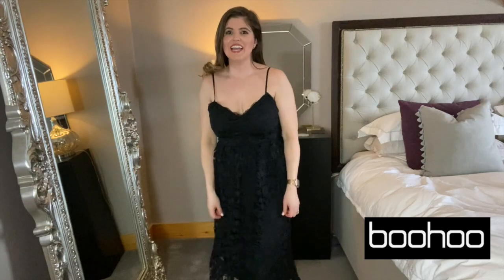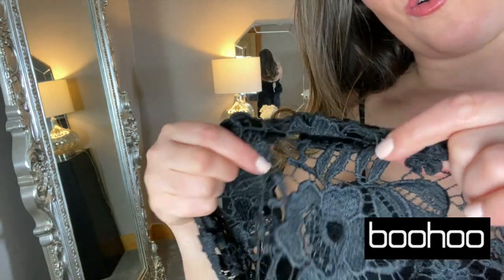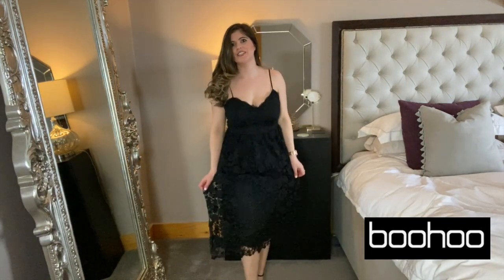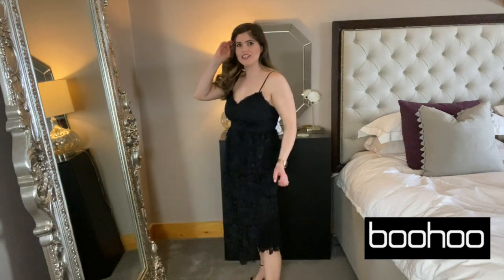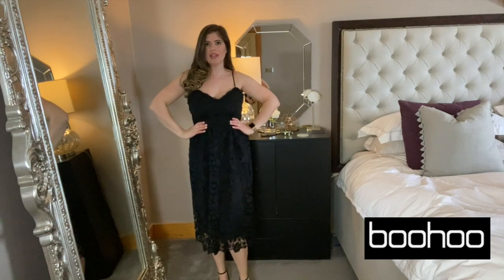I love it. I don't know if you can see it there, let me take it up. It's got this sort of design over the top, which is obviously see-through, and then it's over the top of a lining. So then you get the hint of it at the bottom, because the lining stops about here, and then you've got a little panel where you can still see the detailing. It's lovely. It fits perfectly in the bust, pulls me in at the waist where I want it to pull me in. It's just lovely.